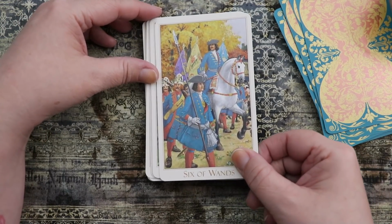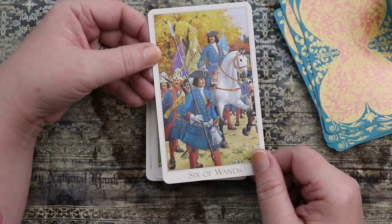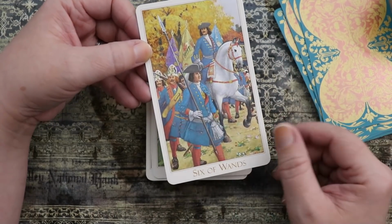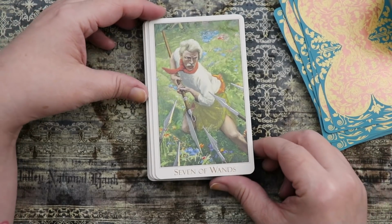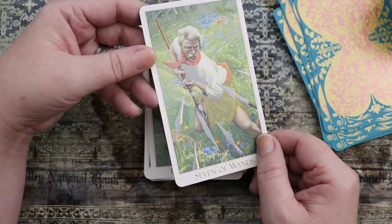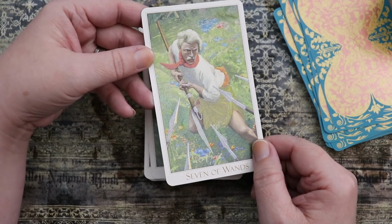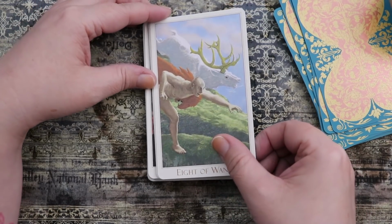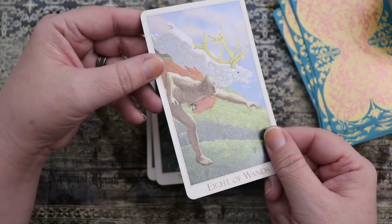The Six of Wands, again, very classic. This is very Rider-Waite-Smith based, right? So we have the conquering hero coming back, getting all that external recognition. Love this Seven of Wands. All the spears pointing at him, and he is holding his own. And the Eight of Wands. It's like he just has thrown a javelin or something.